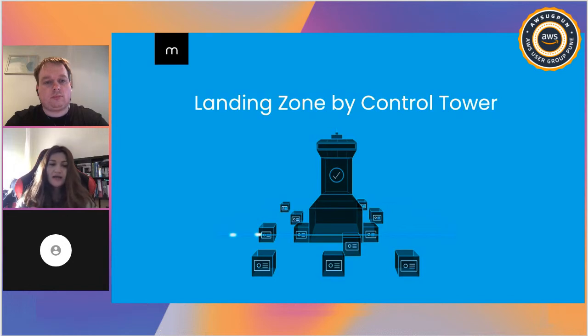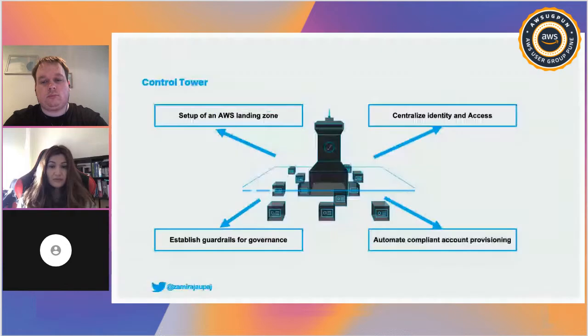This is why it's really good to start with Control Tower, because it gives you the possibility to have a basic baseline that is well architected, and you can start from this if you don't really have enough experience on AWS. There are 4 important things that are set up by Control Tower. The first one is, as I said, the landing zone.